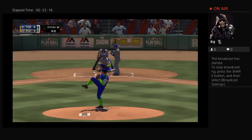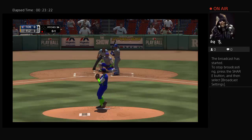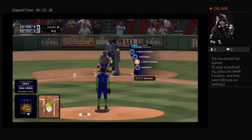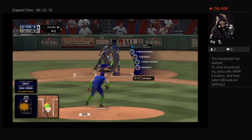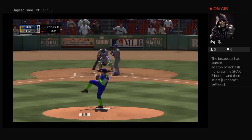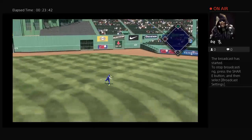Here comes the first pitch. Swung on and missed, outclassed by that fastball for a strike. Into the windup. Here comes the 0-2 pitch. Fouled off. The next 0-2. Hit hard towards center. And that's into the outfield for a 1-out base hit.